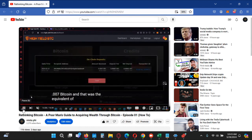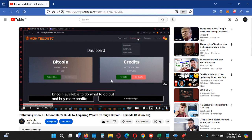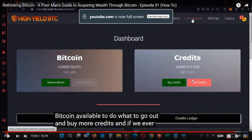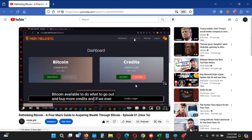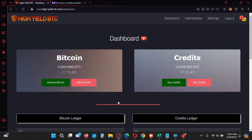And we were at this amount, $68.17. Let me make that a little bit bigger. $68 worth of credits, 51 cents worth of Bitcoin. Now, considering this was 2 days ago, today we still have the same amount technically, but now we have more Bitcoin, because over the course of the past couple of days, these credits have been converting into Bitcoin. I guess we could look at these credits like monopoly money and look at Bitcoin like real money, right?